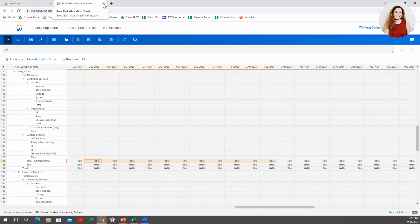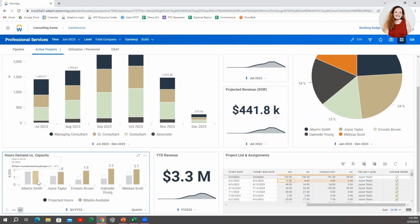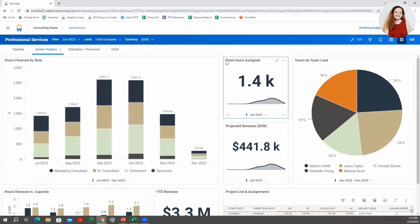So in summary, we're taking our active projects and then using that assumption sheet to allocate hours by role. And that's informing, based on what hours we have available per team, which is going to come off of our consultant roster: have we overassigned anybody? So anywho, that's going to be on the active project side of the house.